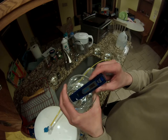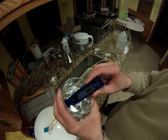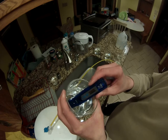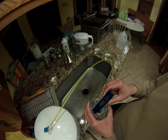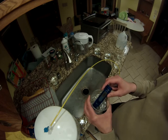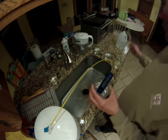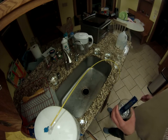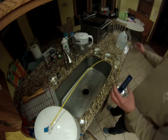But Gerber Pure is at 83, 82 parts per million of total dissolved solids. So I'm not really sure where that extra solid comes from. Maybe there's just a lot more minerals in that than there is in this, but it's definitely curious that it would be quite that high.